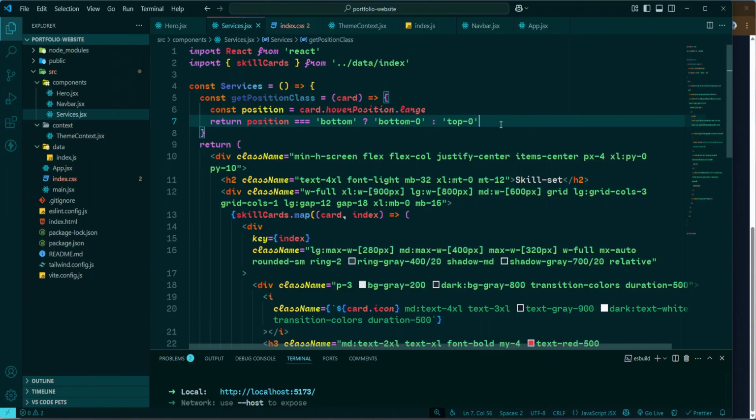So let me explain how this function works. It takes one parameter, the card object that we are mapping over. It accesses the hoverPosition.large property inside that object. If the value is bottom, it returns the Tailwind class bottom-0, positioning the text at the bottom of the card. Otherwise, it returns top-0, which moves the text to the top of the card. Now, instead of manually writing top-0 or bottom-0 in our JSX, we can just call the getPositionClass function, and it will automatically decide the correct placement for each card.